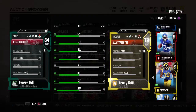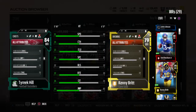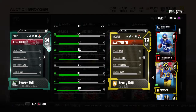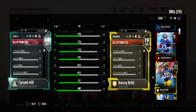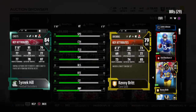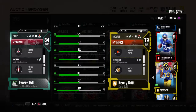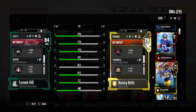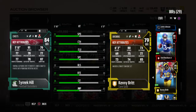That's a sweet card. Let me check out his kick return. He's got 84 kick return, 87 jumping. But that 91 speed, everybody. That dude is fast. They should call him the Flash. He's a beast. You could go deep. Boost all go deep players. Nice, man. I'm going to pick him up. He's going to be in my lineup soon.